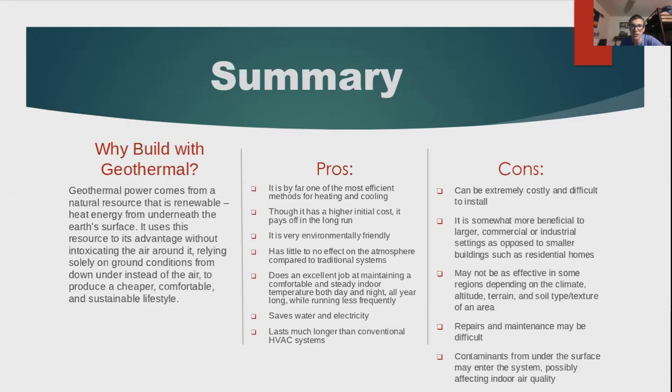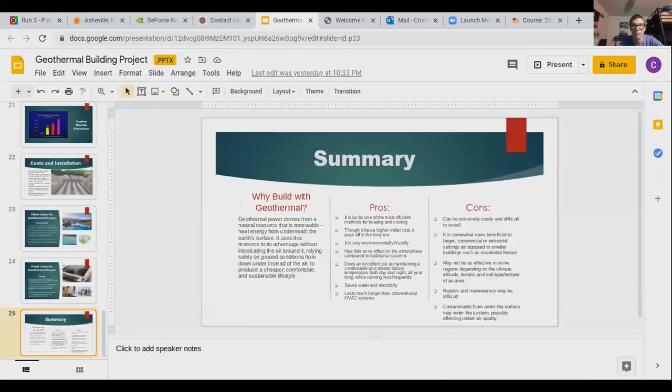So basically, I personally would definitely love to install geothermal energy. I think it's a geothermal heat pump. I think it's very interesting how it works. And I think it would be a much better option than a traditional HVAC system. I guess that about wraps it up.